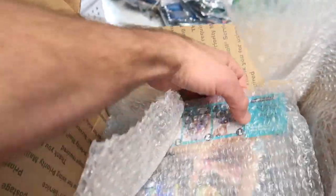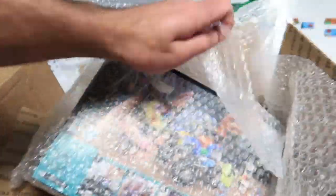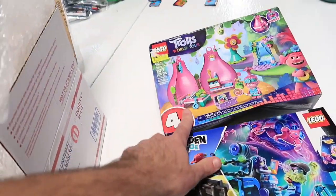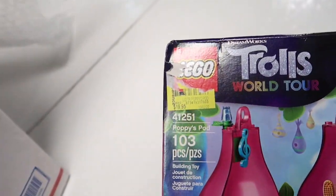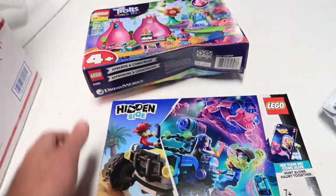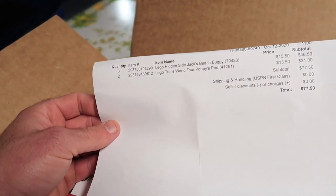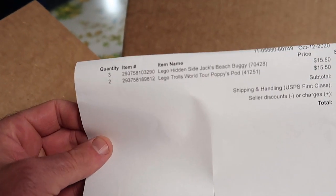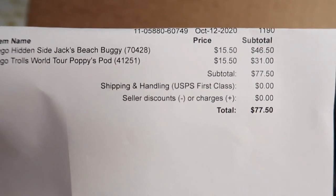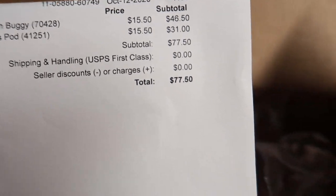So here's the right way to ship a Lego set. I got one Lego set. I think I got this for $15 free shipping. Oh, they have a clearance sticker they took off. So I ended up getting one of these, didn't even realize it. So I looked on eBay to get a couple more because I like to part things out. And here we go. We have three more beach buggies, $15.50 each, and then two of the troll pods, $15.50, and it was all free shipping.